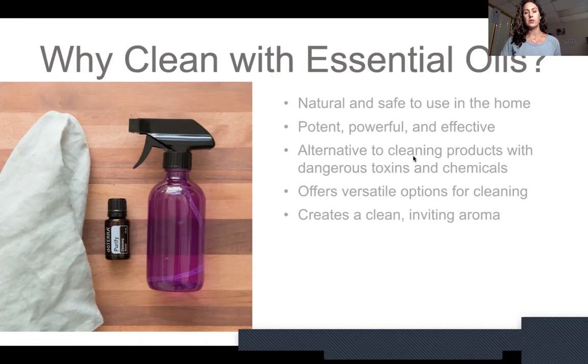They're a great alternative to cleaning products with dangerous toxins and chemicals. In fact, chemical exposure in the home is one of the biggest endocrine disruptors that we have, and also the most common cause of cancer. And it offers versatile options for cleaning, and it creates a clean, inviting aroma.